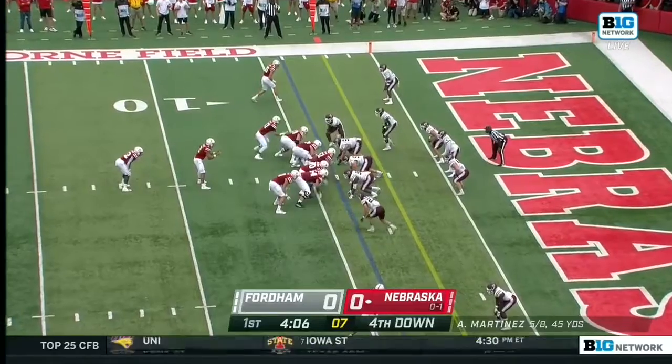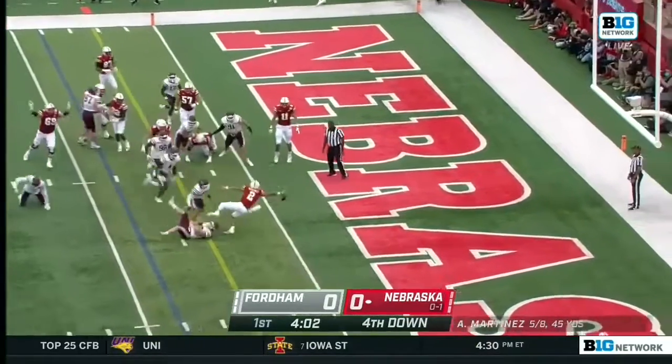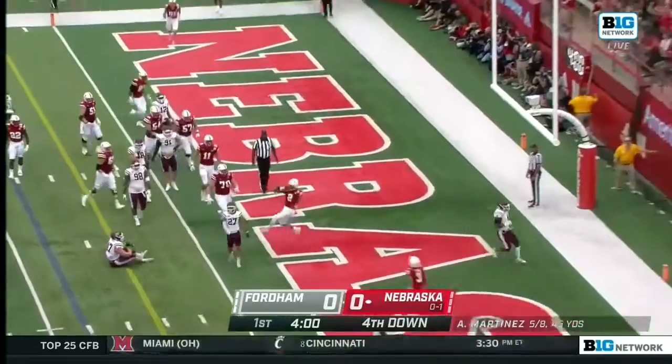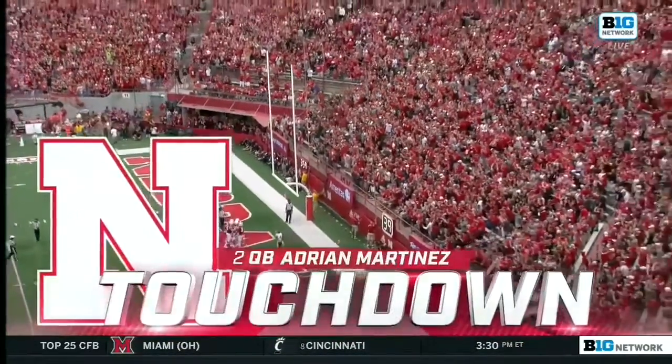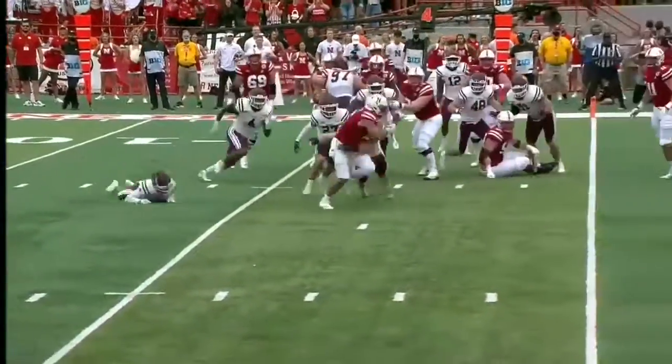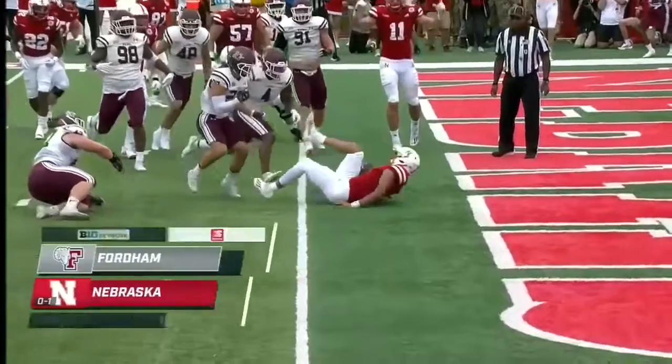Chris Hickman at tight end goes in motion. It's 4th and 2 at the 4. Irving, the true freshman, they fake it to him, and Martinez runs and stretches and scores the first touchdown of the game. A 7-0 lead. They faked it to Urban and Martinez for 4 on 4th down and a touchdown.